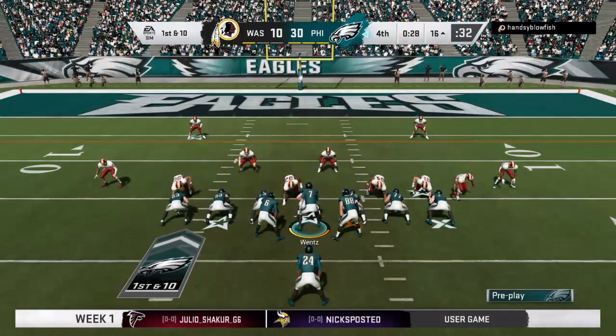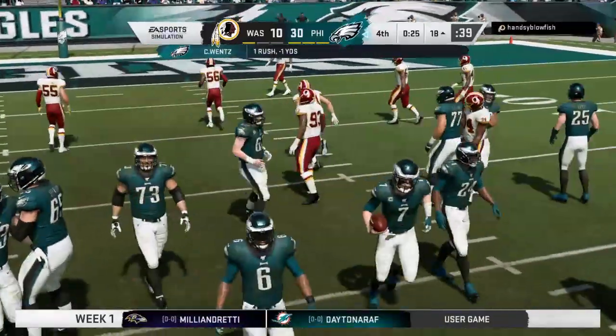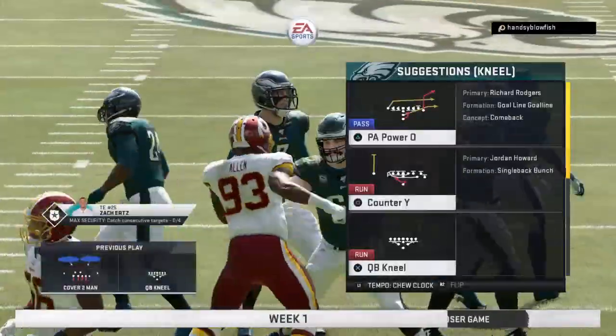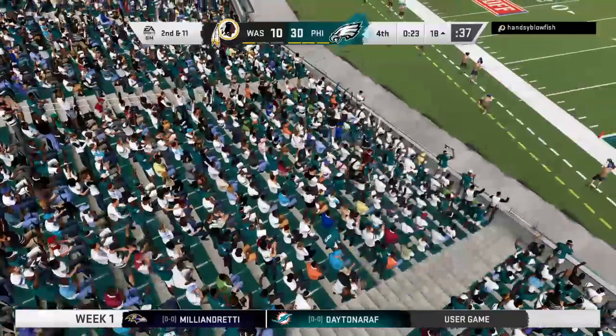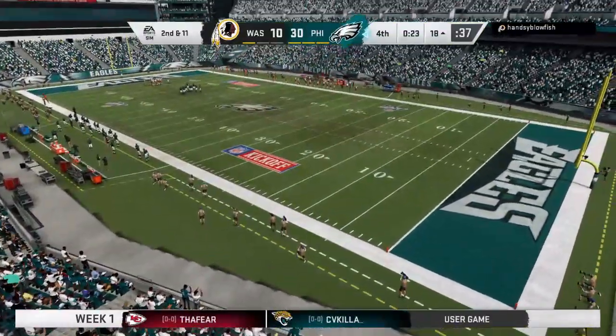The D can only stop it one more time as they take the knee. It's a loss of a yard. Brings up 2nd and 11 at the 18-yard line.